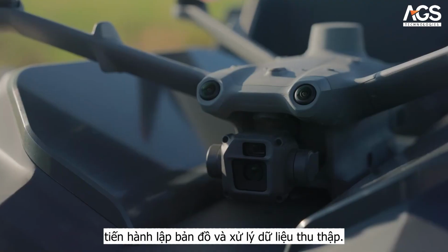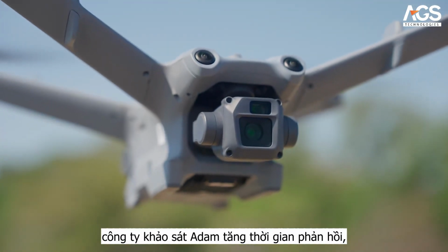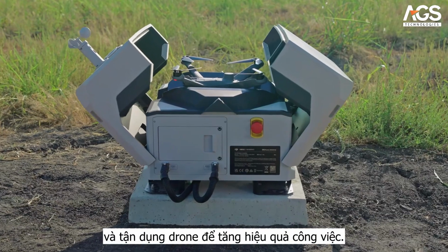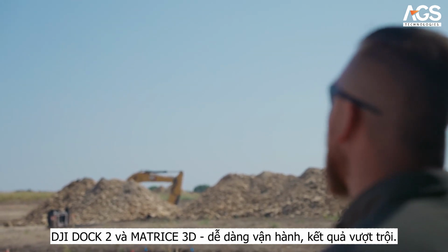By using a DJI Enterprise Dock solution, Adams Surveying increases response time, reduces trips to the site, and leverages drones to increase efficiency. DJI Dock 2 and Matrice 3D. Easy operation, superior results.